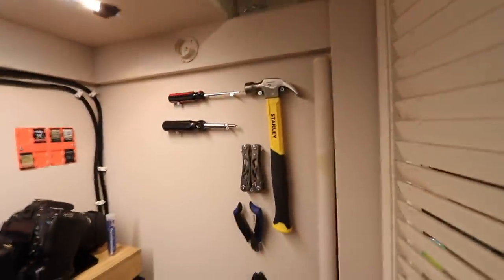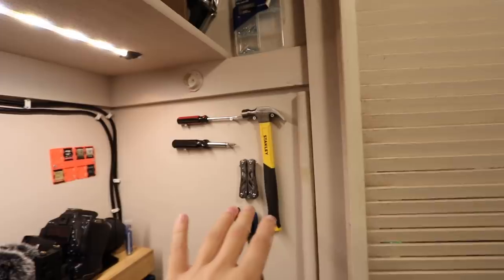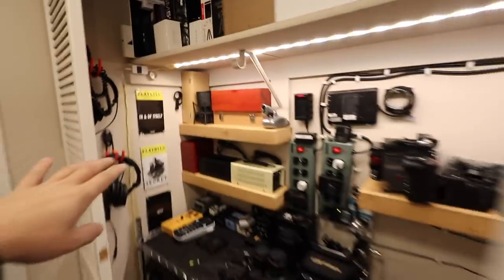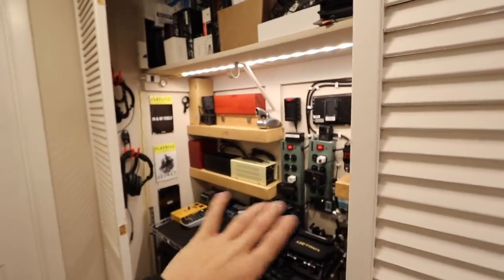Okay, I'll start over with my little tiny tool section. Actually, you know what? I'll start here with the doors. There are normally two other doors here. You can actually see where the hinges were. I took these off so I could have this look. So you can actually see in, but these doors are out of the way. If you have to get to things, you can do that.